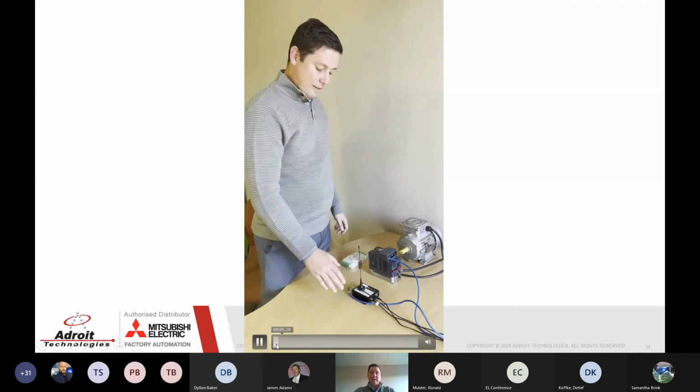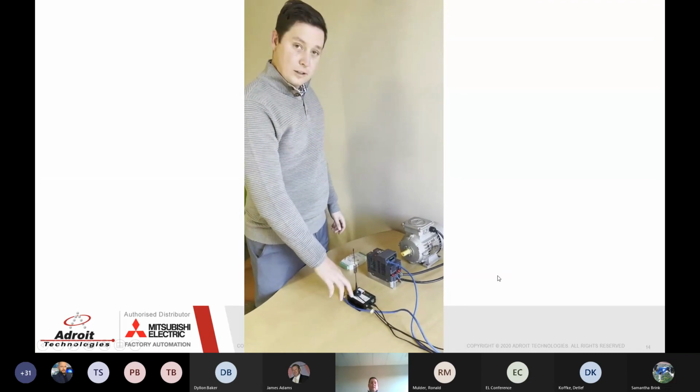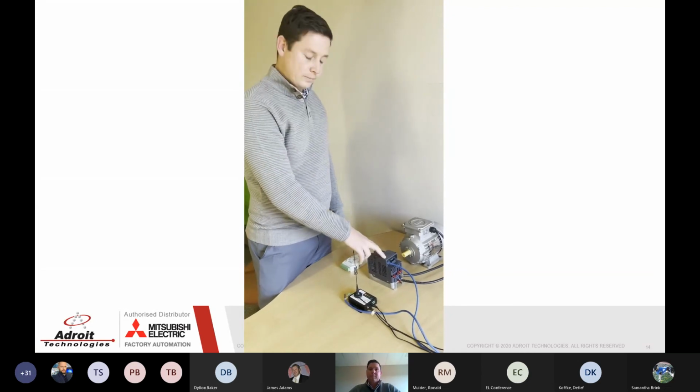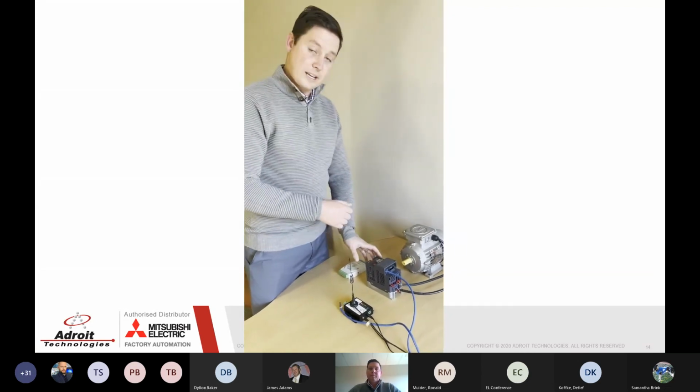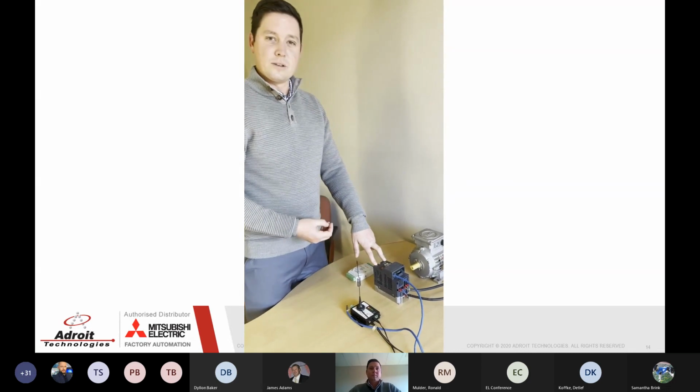Installation. So what we have here is we have our Adroit Connect modem using 2G technology. We've also got the LTE version connected to the drive via Modbus Serial. So in this case, we're using the Mitsubishi VSD. What's important to note here is you're not just limited to Mitsubishi VSD.